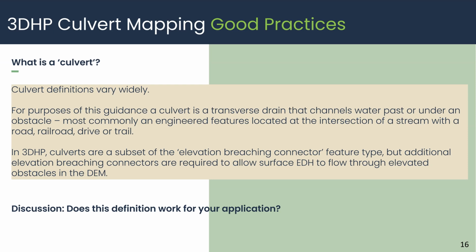But for the most part, anything that intersects a road is more than likely a culvert, and the features that are in areas where there isn't a development or no roads are present on the surface, it's more likely something that is just an artifact within the LiDAR. So all of those will be lumped into this elevation breaching connector feature type.